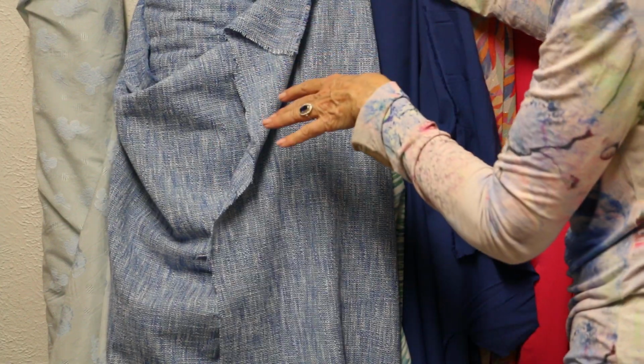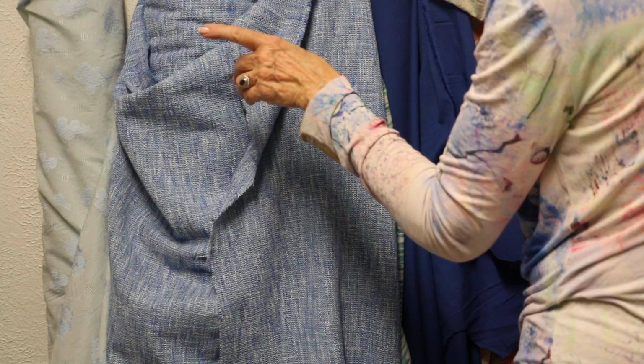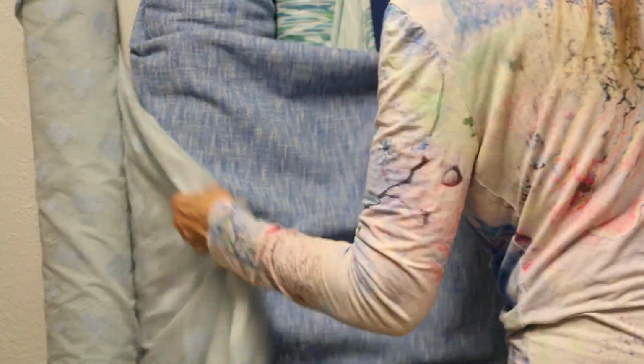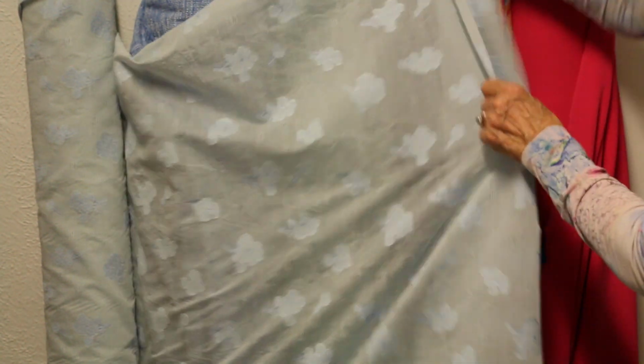All of these are only $14.99 today and tomorrow. So they're just really well priced. That jacket is just perfect. This little stretch woven jacket is just really nice out of this. You could do a blouse to match. This, I think, would be such a pretty jean jacket.